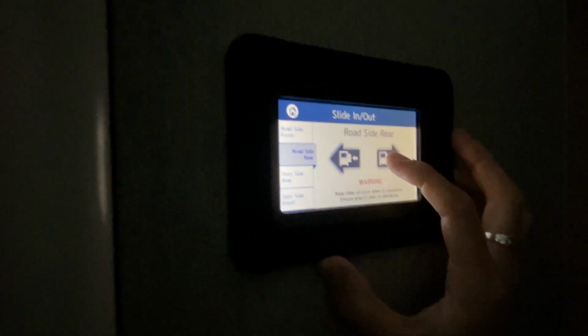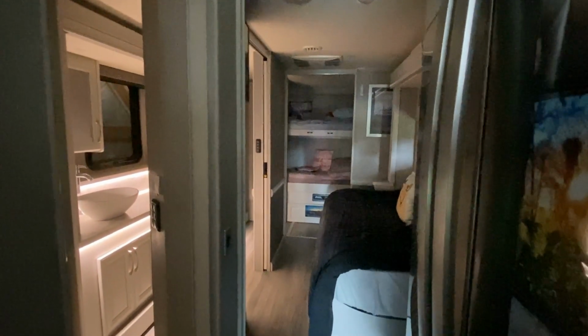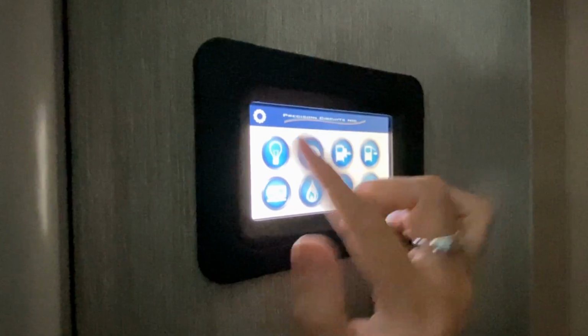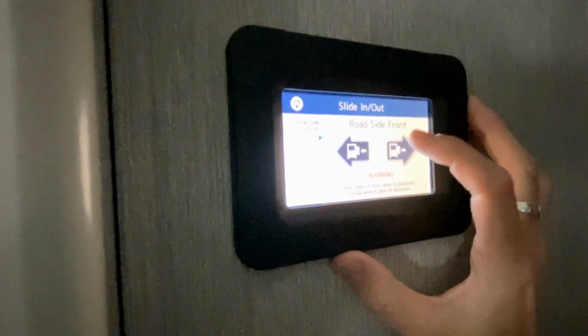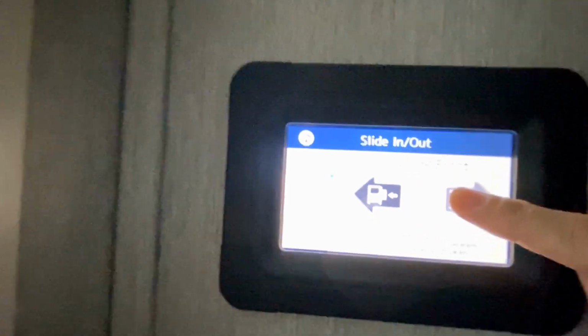So here's where you pull out your slides. Roadside rear. There goes the bed. Alright, and then basically on this panel you just can choose your buttons here. I'm choosing slides. And did I do roadside front? Yep. Nope, that's right behind me.